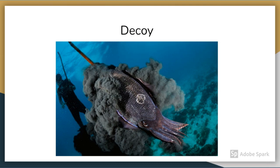Furthermore, cuttlefish can also partially modify the shape of their ink cloud by surrounding their bubble of ink with mucus, creating a pseudomorph, a body-sized double that serves as a decoy to fool a predator.